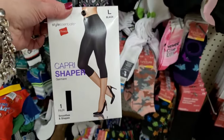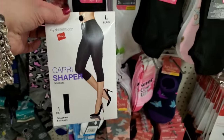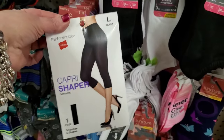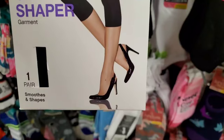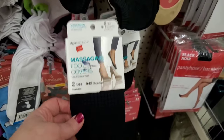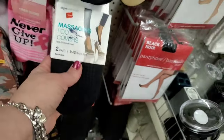Lots of exciting goodies here today. They have the Capri Shaper garment. It's like a capri pant, size large. This is perfect for the summer. If you know, then you know, but this is great to wear under dresses, guys. If you're in need of shapewear, this is an awesome $1.25 buy. And I think I said it every time I found these in every size, but I love her shoes. They're gorgeous. And I also see by Hanes, just like the Capris, these massaging foot covers, and these are really massaging. Do you guys see that? I love things like this for $1.25.